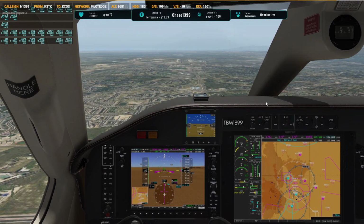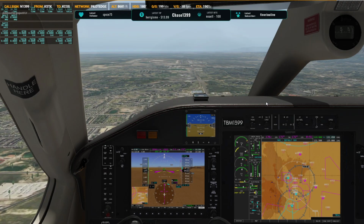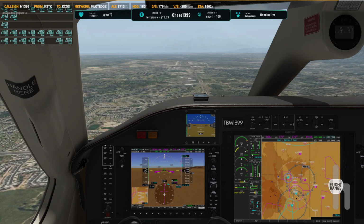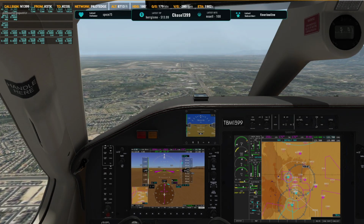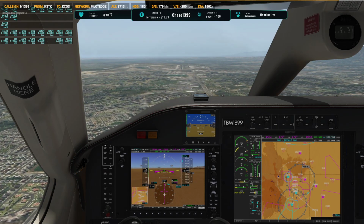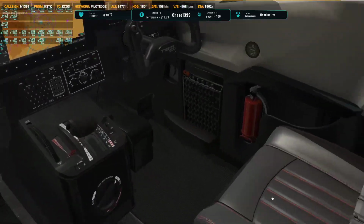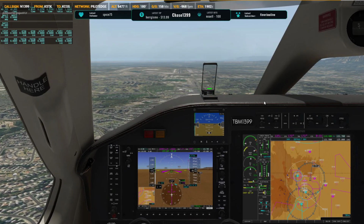Ground control is 121.7. So we'll get that ready on the standby. Like to hear the engine on the final.